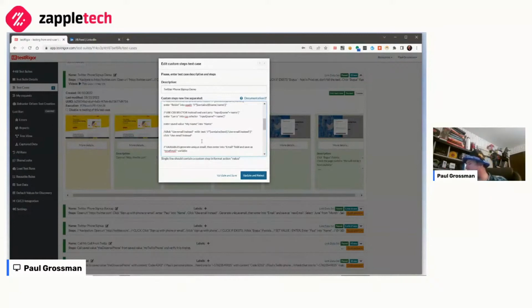Is there a particular scenario that you would have in mind that would benefit from coding your own test suite versus a low code? I'm wondering if there's a complexity threshold or other consideration. I'm going to answer it this way. Not every tool does everything.